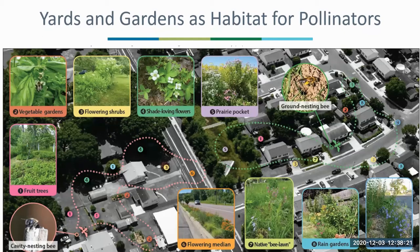I think a lot of people have vegetable gardens, and I think the pandemic might even increase the interest that we see in the country of vegetable gardens. Flowering shrubs, shade-loving flowers. Remember, Canada anemone could be your best friend in a lot of shady areas. Prairie pockets, either if you're interested in doing a little bit of a prairie planting in your yard, or that maybe sounds like a bit too much, you could also think about integrating that into some of your municipal parks, like there's pictured here. That's number 5.